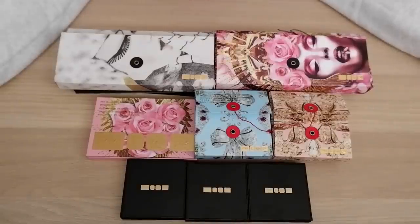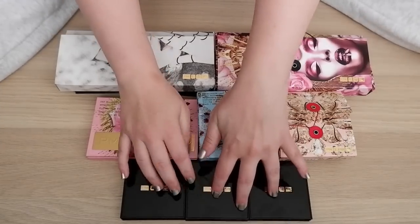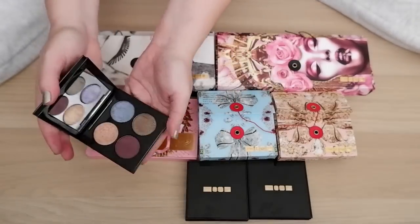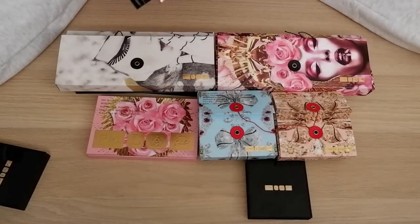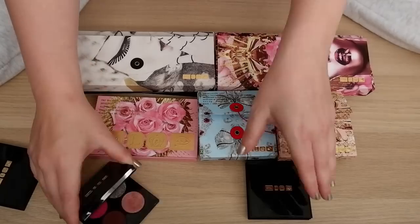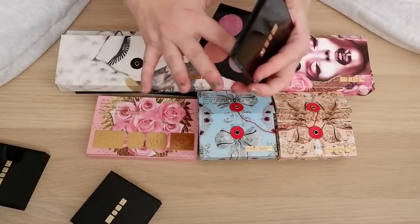Right, next up would be Pat McGrath, because that's another brand that I've got quite a few by now. This is the collection she did for holiday 2020. So this is the Interstellar, and one of these is Risque Rose, and this is Risque Rose, and then this is Fleur Fantasia, and these have some lovely shades.